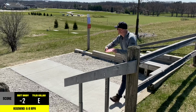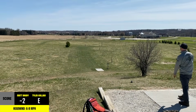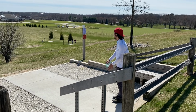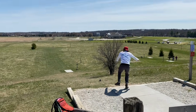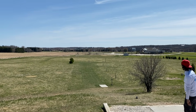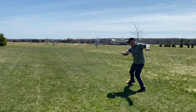The guys are dealing with a headwind here, so Matt's taking another Star Destroyer, unfortunately releasing it low and nose down, only getting about halfway up the tee pad. Opens the door for Tyler, who takes a Cloud Breaker on just a little too much anhyzer. Unfortunately dies out, and he's going to have some work for the 2.